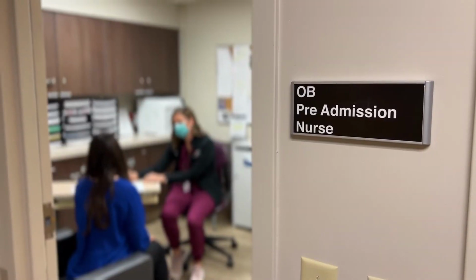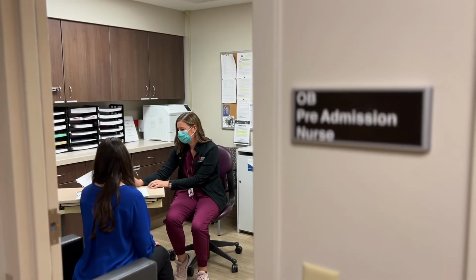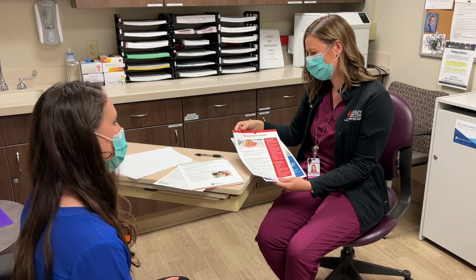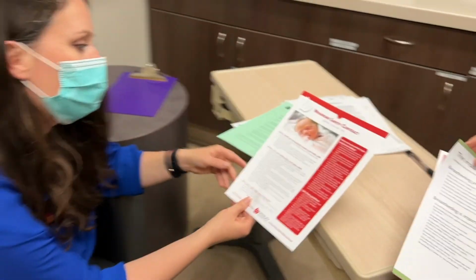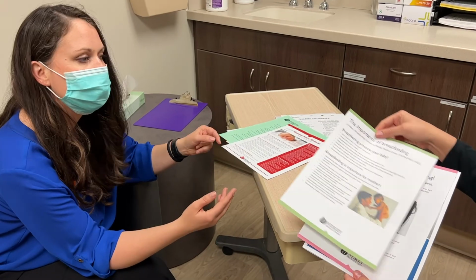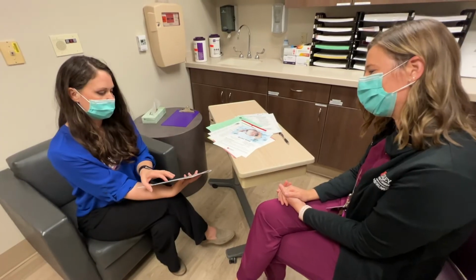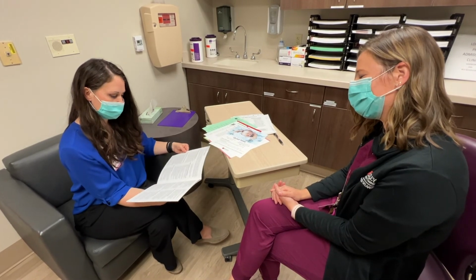Patients planning to deliver at Wesley are able to meet with a labor and delivery nurse for a pre-admission appointment. You can make this appointment up to 4 weeks before your due date. During this time, you are able to fill out paperwork and have an opportunity to ask questions. This will expedite your admission process when you are in labor. If you have a scheduled induction or C-section, your doctor's office will help you schedule this appointment.